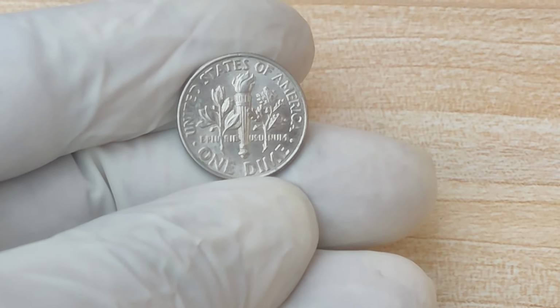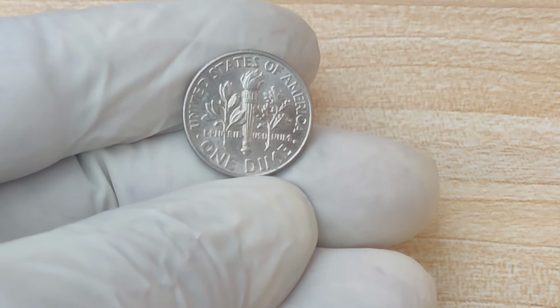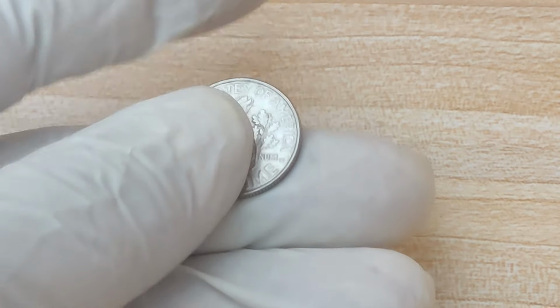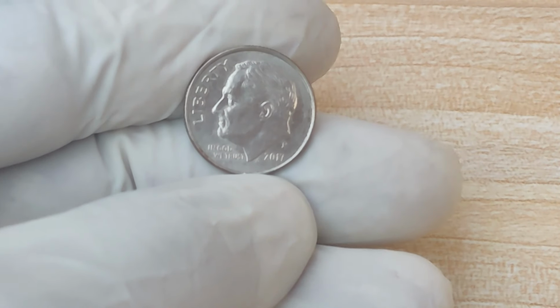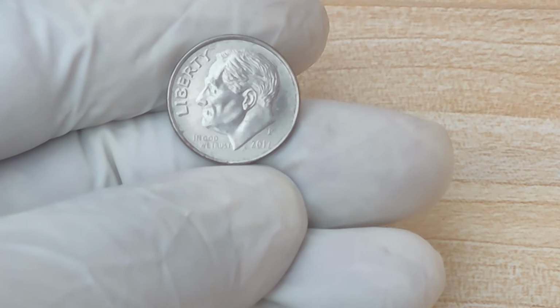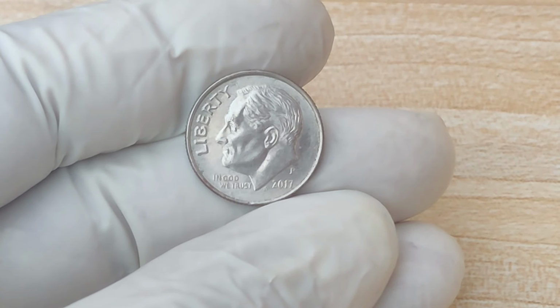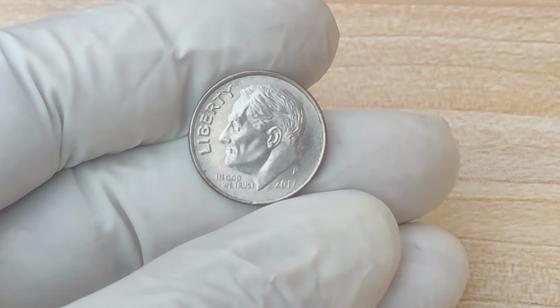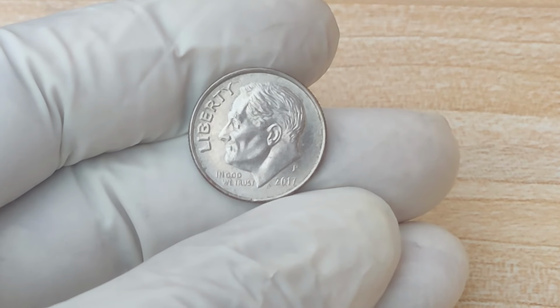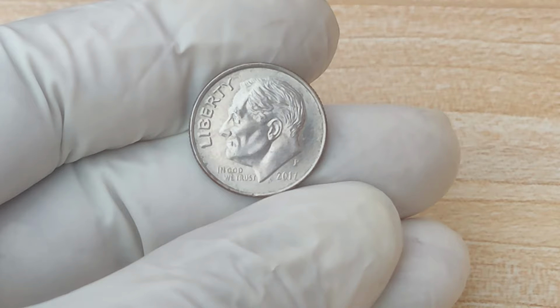Reason number 1, historical significance. The 2017 P penny marks the first time Philadelphia placed its P Mint mark on a penny. Typically, pennies produced in Philadelphia have no mint mark at all. This small P Mint mark represents a once-in-a-lifetime release, celebrating over 2 centuries of minting history. So, collectors see it as a symbol of tradition, innovation, and a nod to the Philadelphia Mint's legacy.